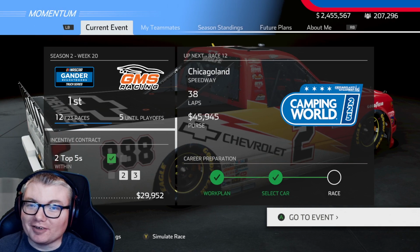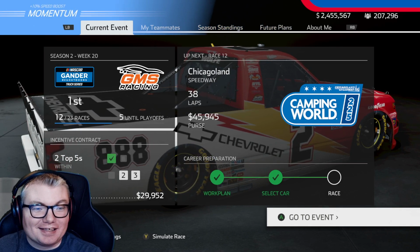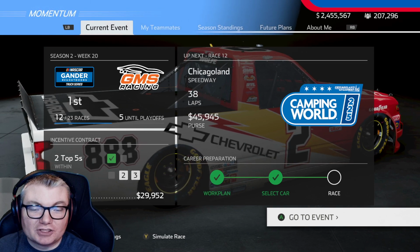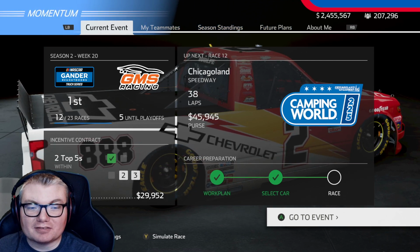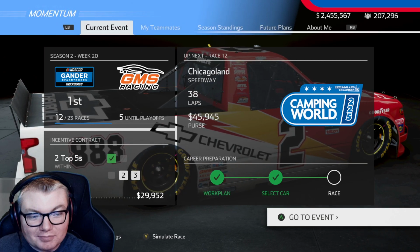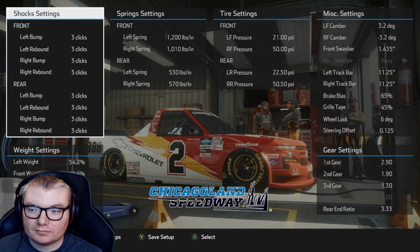But yeah, so here we are with NASCAR Heat 5. And we are doing Chicagoland and the trucks first, which, I mean, this is going to be a cakewalk. Yes. And I'll go ahead and jump in because we already got our setup and all that ready. So yeah, let's go. Enjoy the heck out of that.